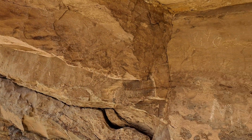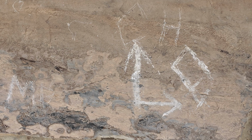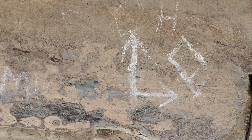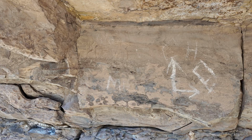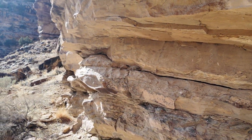Just wish people wouldn't do stuff like this. You know, they add modern stuff, they ruin what might have been there underneath it. Who knows? 600 years from now, they'll consider that to be an antique and people will come flocking to see what people wrote.